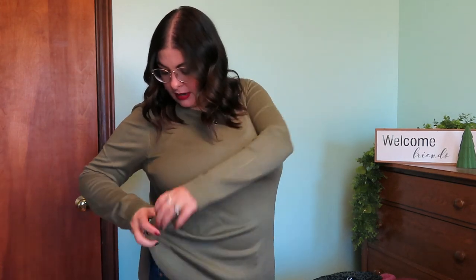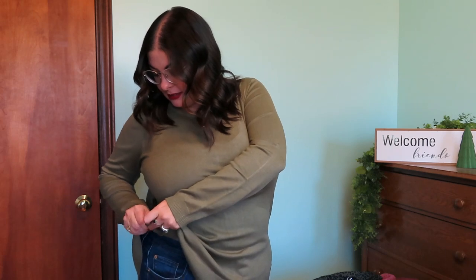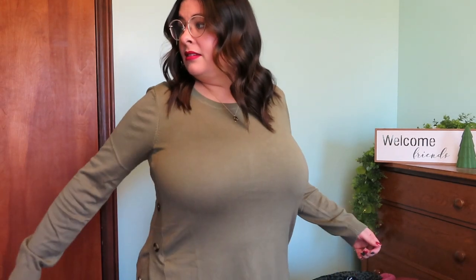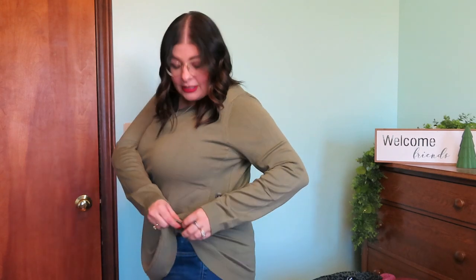Here's the button one. And again, I think it's doing that kind of pulling thing, just because of how it's cut. Are these buttons functional? Yes. Why? I don't know. But they are. The buttons actually work. So maybe if I unbuttoned one. Yeah, I don't think it looks as nice unbuttoned, but I think it alleviates some of that pull and it makes it a little bit drapier.